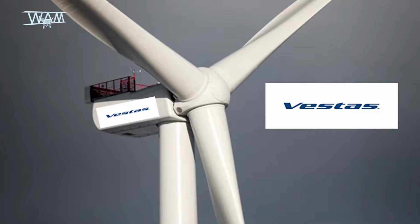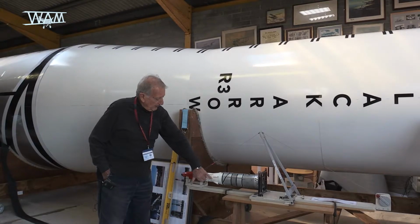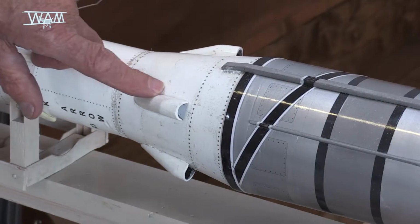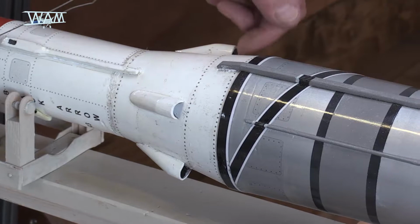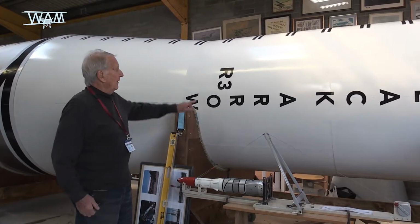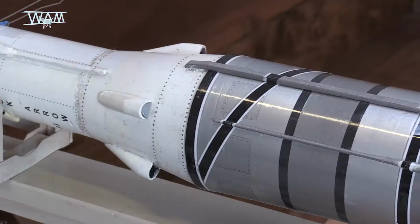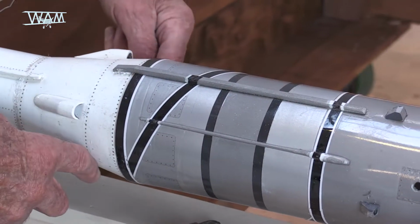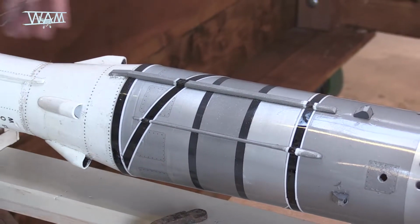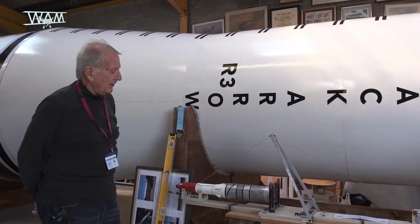We are getting the nose cone made by Vestas, and CCAM, the local college, are helping to make some fairings that go here. These fairings here, CCAM are making them for me from a master mould, so they've been very helpful. We're now at the stage of putting on the idents on there, and also the rocket fairings, some of the fuel lines, and various bits of assembly that will make it look like a full-size rocket. It's going to be outside at Sandown Airport.